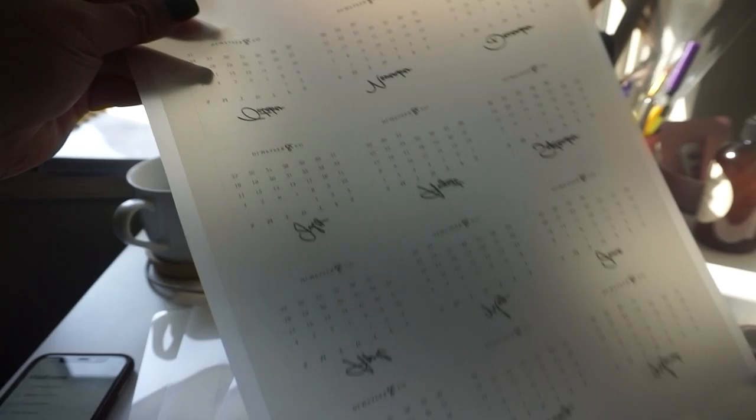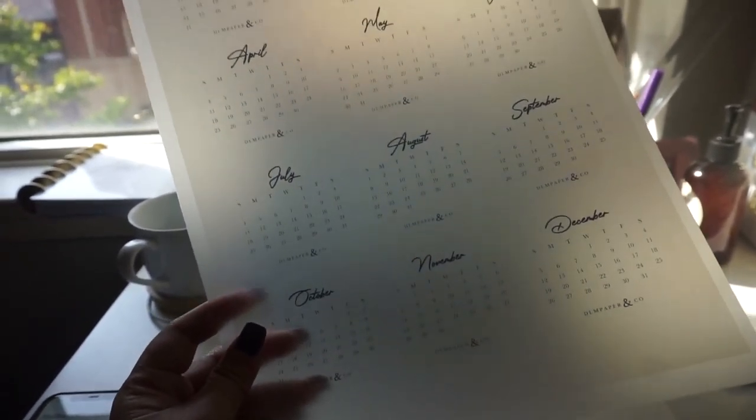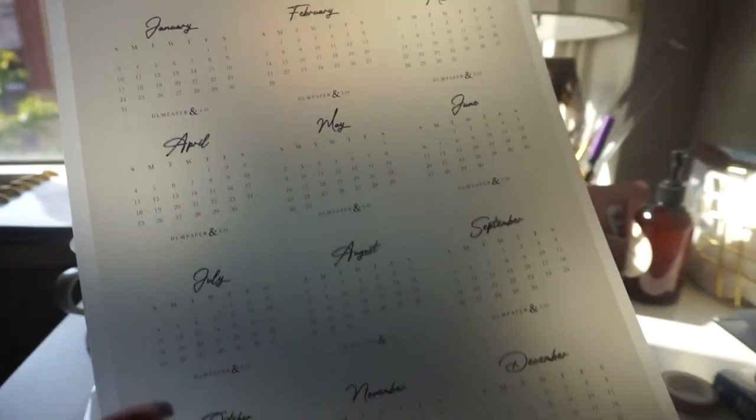Also wanted to show our planner cards. So this is what they look like. And we're going to cut them and do some orders.